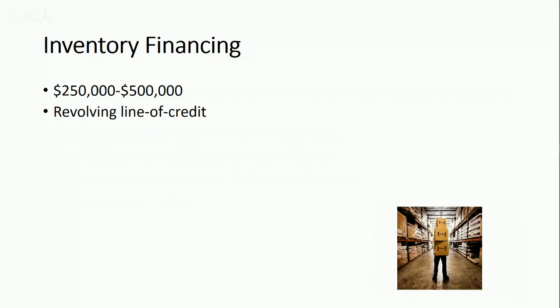So why is this important? Well, lines of credit are usually, as we talked about, reserved for people that have good credit and tax returns. Well, inventory financing is one of those ways where they don't need either. They don't need to have cash flow or good credit, and they can still get a pretty hefty line of credit. 2 to 5% rates for inventory financing, and sometimes higher depending on risk.